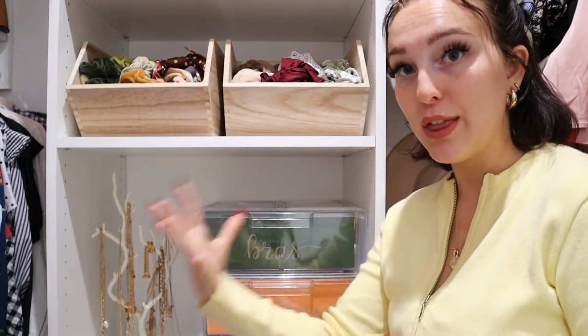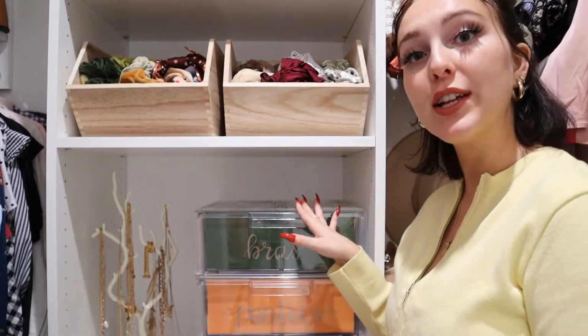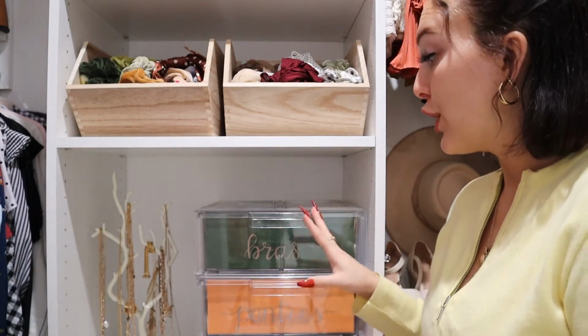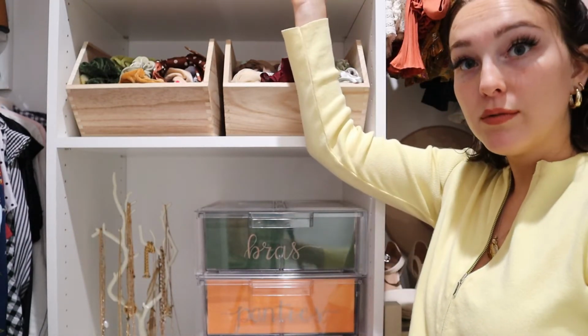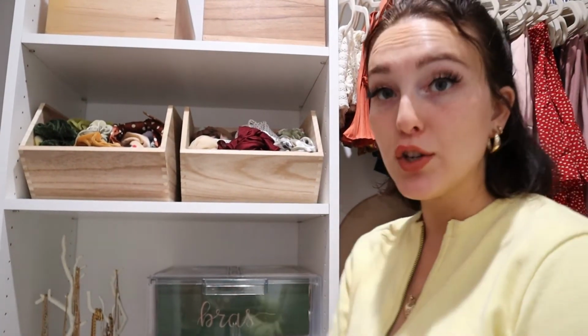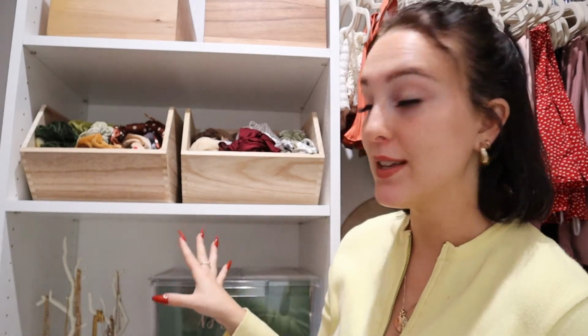If you want to see through them and see what's inside, use clear ones. If you don't care about seeing what's inside, then use wooden ones like this. Whatever it is, make sure that you have containers on your shelves instead of just throwing things around, and that they have labels.